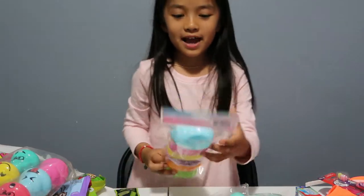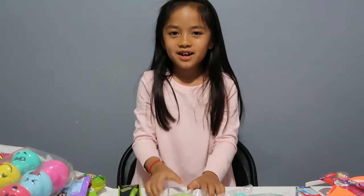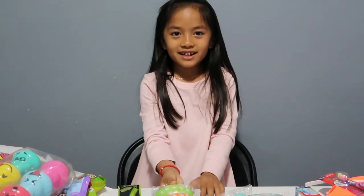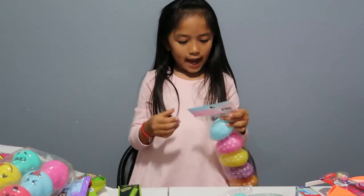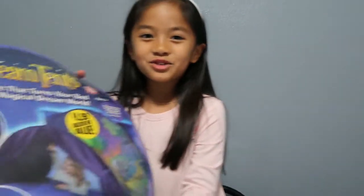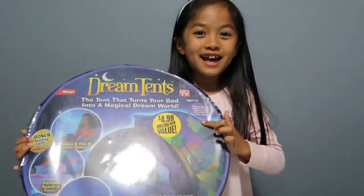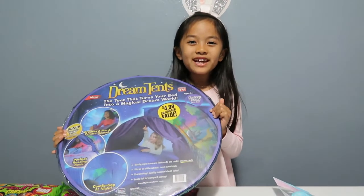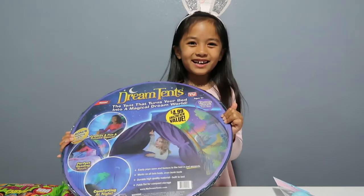Okay, so I'm gonna fill up the eggs now. Should I fill up the eggs again? Yeah, you should. Okay, let's fill them up. But I don't have anything to open with. Oh, and I forgot. I got a dream tent for the camping. And it's for twin size beds. I'm so excited. And I'll open it in the camping video when I keep you guys updated. But before we fill up the eggs, let's hit it with the montage.